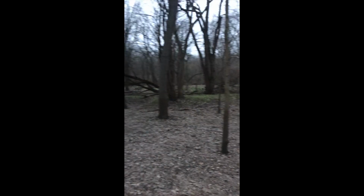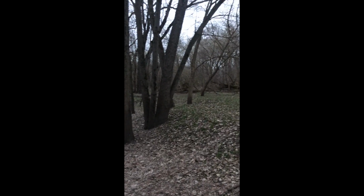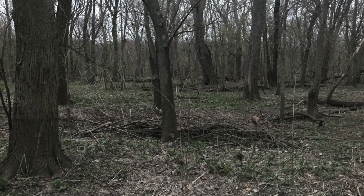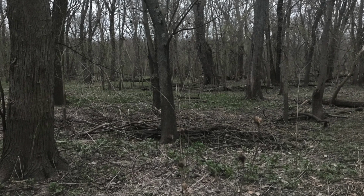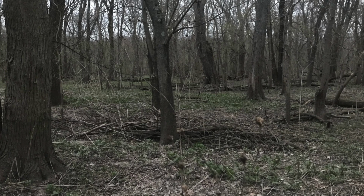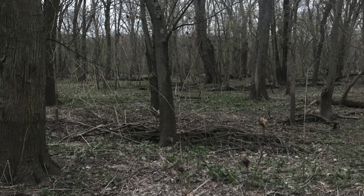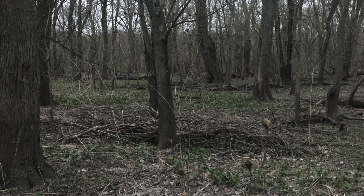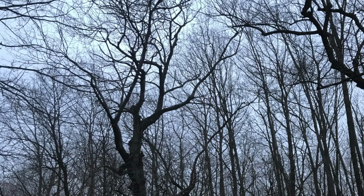In summary, bottomland forests are complex, structurally diverse habitats that support a large range of plant and animal species. Some birds typically associated with bottomland forests include red-bellied woodpeckers and barred owls. Both of these species utilize the large numbers of dead trees and snags that are typically found in bottomland forests. Let's move to the upland forest.